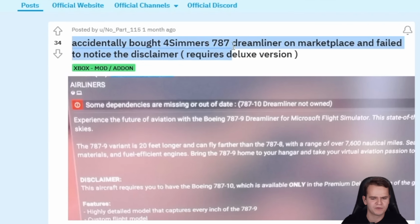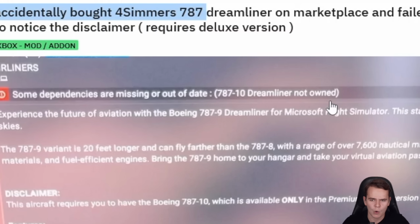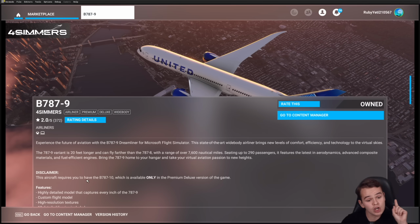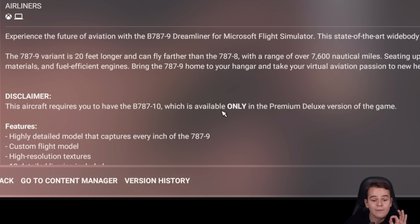Accidentally bought this Forsimers 787. Some dependencies are missing. Yeah, 787 Dreamliner not owned. Yeah. Despite there being a disclaimer, this aircraft requires you to have the 787-10, which is available only in the Premium Deluxe version of the game.